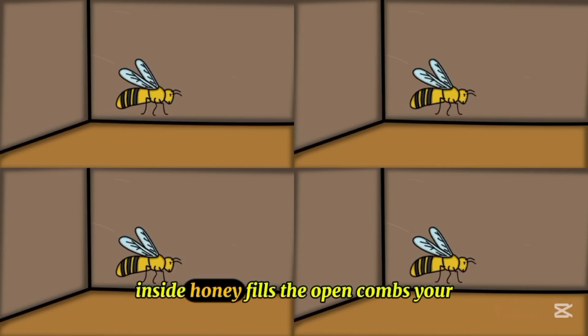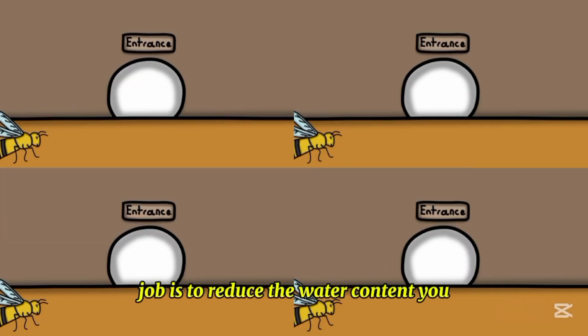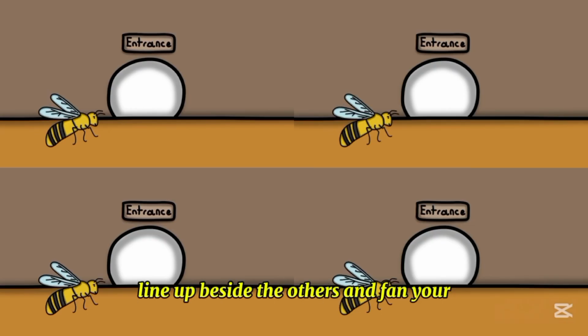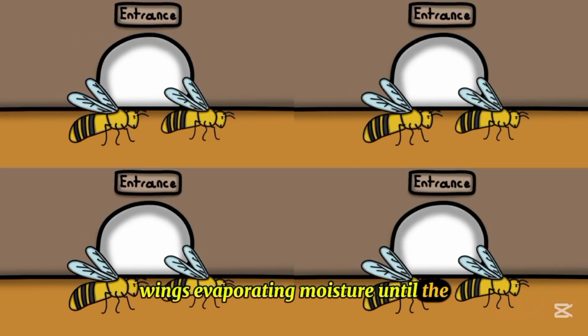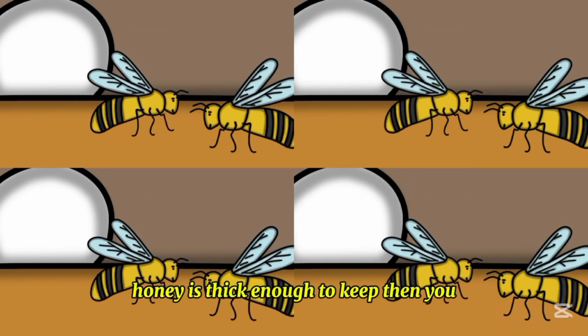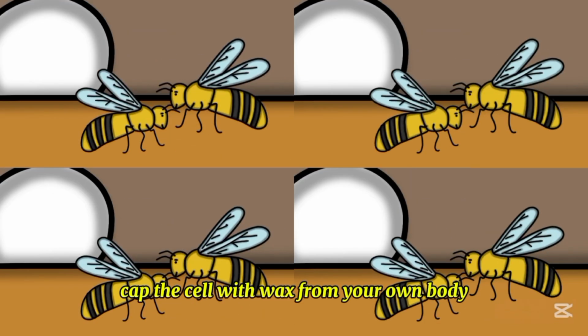Further inside, honey fills the open combs. Your job is to reduce the water content. You line up beside the others and fan your wings, evaporating moisture until the honey is thick enough to keep. Then you cap the cell with wax from your own body, sealing it shut.